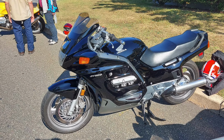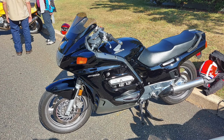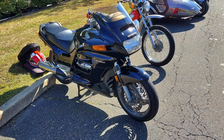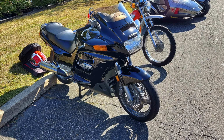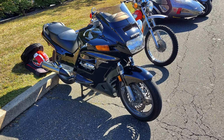Another great Honda that I've owned in the past is the ST 1100. This was Honda's sport touring machine in the late 80s and early 90s, and this bike went head-to-head with Kawasaki's Concours 1000. I like the way this one looks with the cut-down front fairing and without the bags on the back.